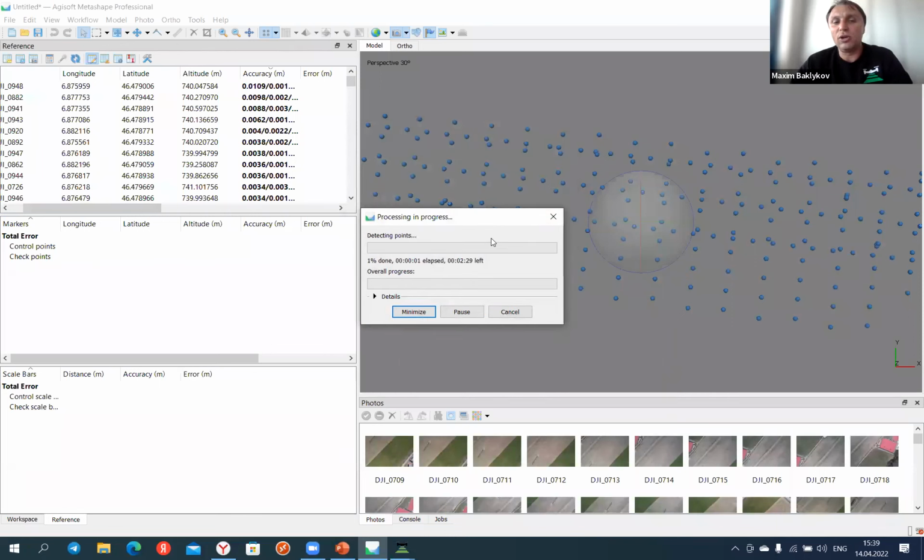During aerial triangulation, the software will use the precise position of the photo to define tie points. After that, on the basis of the tie points, the software will define distortion parameters. And only with the use of precise positions of the photos will you define the distortion parameters of the images in the right way.